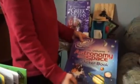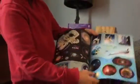Even our nonfiction books, when you're learning nonfiction, it can still be fun. We have a lot of sticker books. Like my kids like this space sticker book. Here's the sticker page. Here's the stuff where you can put the stickers. But at the same time, there's lots of information.